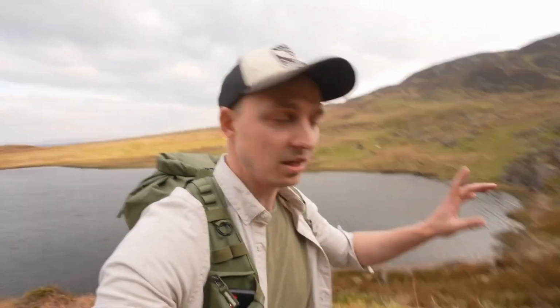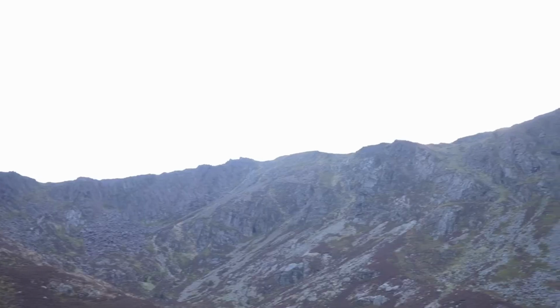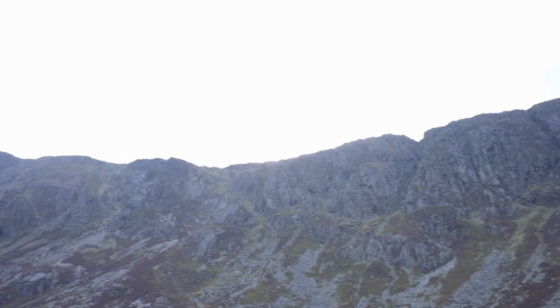According to windy.com, it's going to get nice and sunny later on, which means that when I get up to the top of here, I should be able to see over towards Snowdon, over towards the Glyderau and everything, and I should be able to get some really, really nice shots. Fingers crossed. The good thing is, if I don't, I can just cut this bit out of the video.